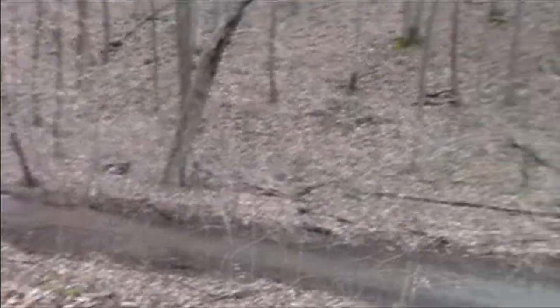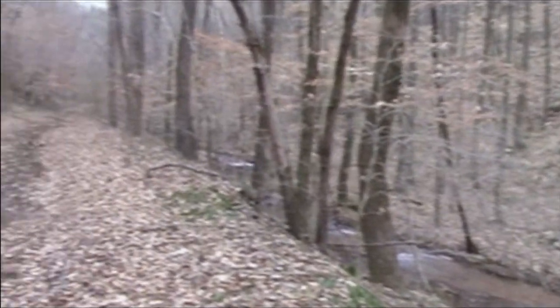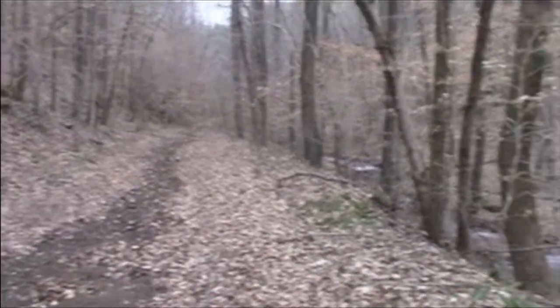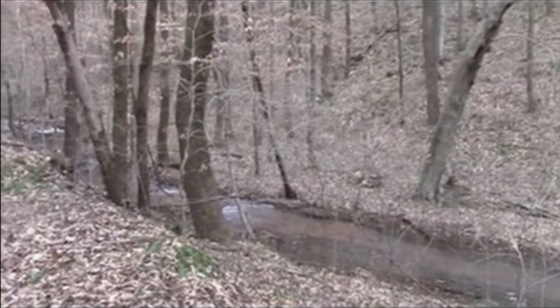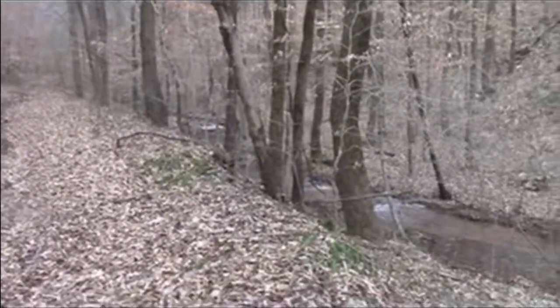Okay, we're making our way up this old abandoned rail bed right here, heading up in this deep ravine. And there's a series of drift mines on either side. It's very picturesque, man, very beautiful. So we'll just keep heading up this way. This thing goes for about 3/4 of a mile.